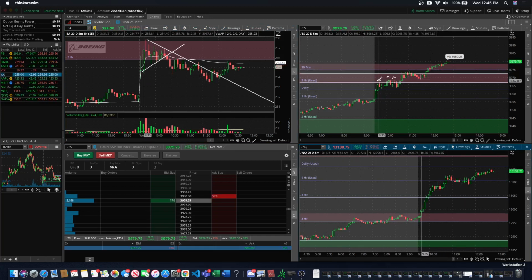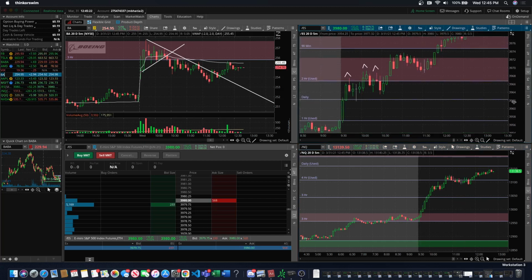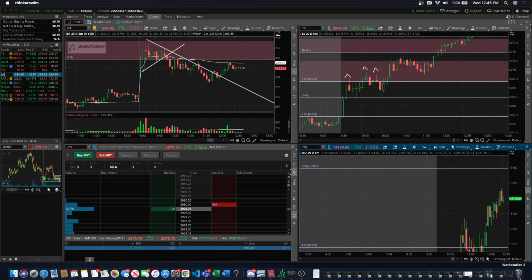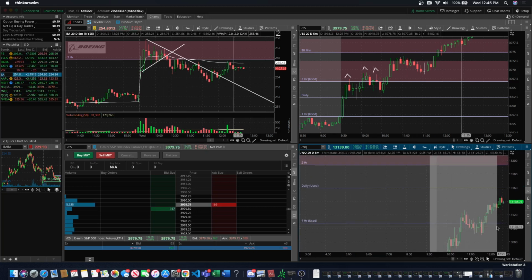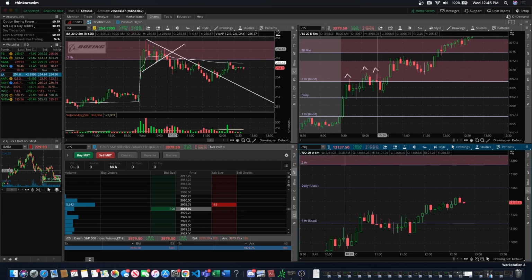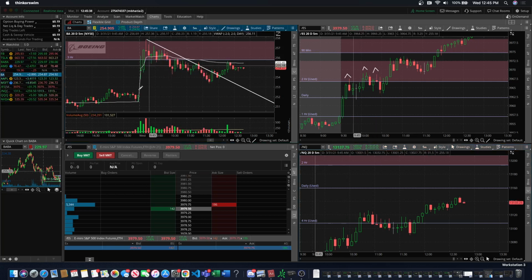One second, just trying to get a clearer picture. So at this point you can really ignore this wedge pattern, and I don't like to play low day and high day breaks, but I am willing to play pattern breaks and intraday resistance.